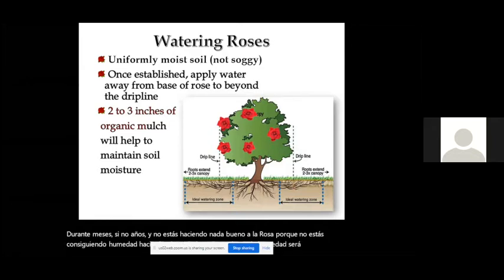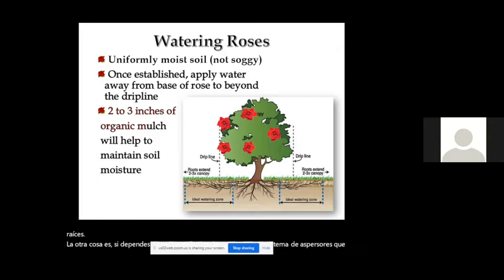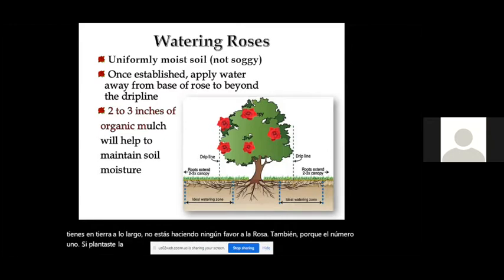The other thing is, if you're depending upon a water source like a sprinkler system that you've got in ground for a lawn, you're not doing the rose any favors also. Because number one, if you planted the rose in the lawn and it's having to compete with a turf grass, the turf grass is going to win every time, because they're much more adept at picking up water that is applied on top of them than roses are.